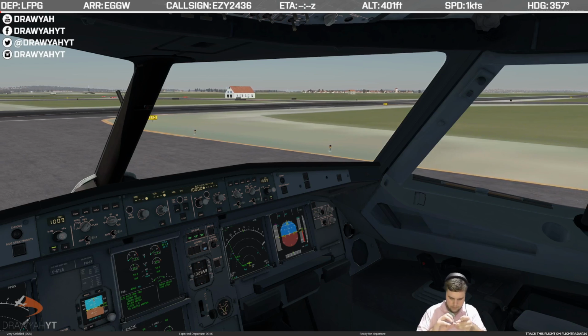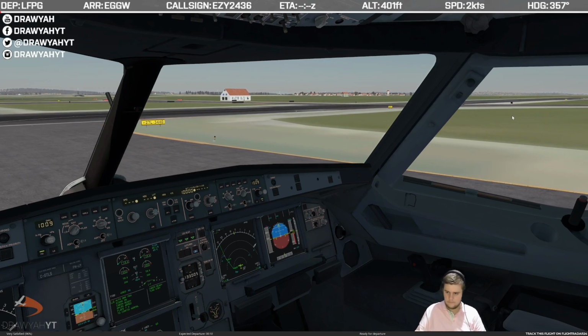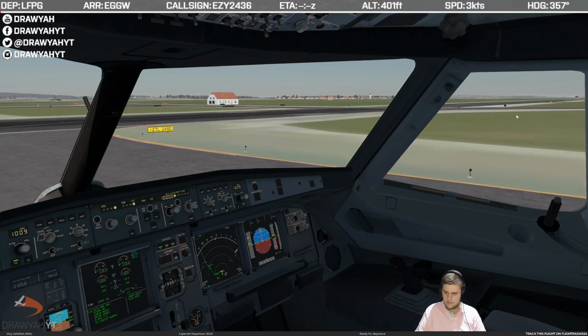If I can figure out what's causing this problem, I'd love to. Is it 2436 cross runway 27 left and taxi, or depends, Zulu 8 runway 27 right. Cross runway 27 left and hold Zulu 8 for 27 right, easy 2436.